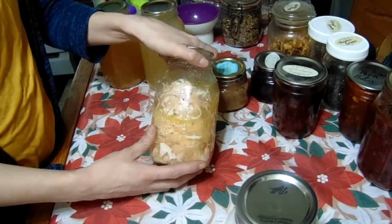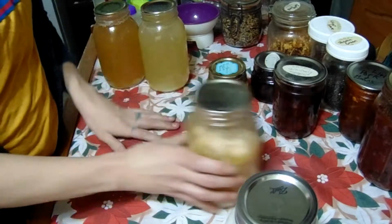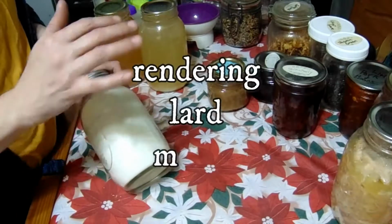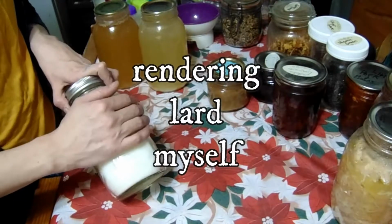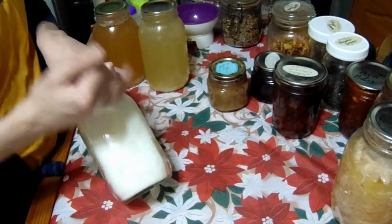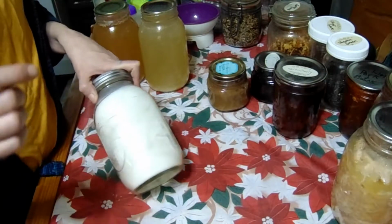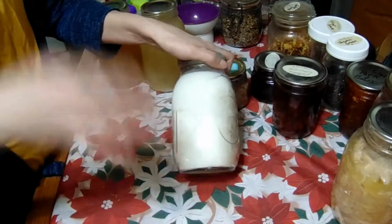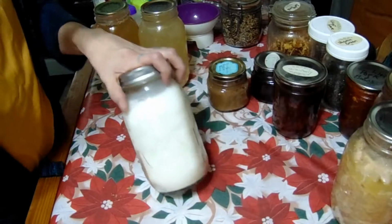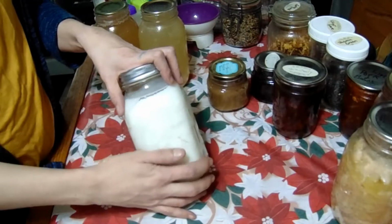Because when you process it this way at home, you don't have to add all those additives. Another way I save my own money is rendering my own lard. I render my own leaf lard, which is the fat that comes off the kidneys of pigs and hogs, and I render my own plain fat lard. Now, I use the leaf lard for certain things, and I use this for other things. This is just a plain rendered lard.